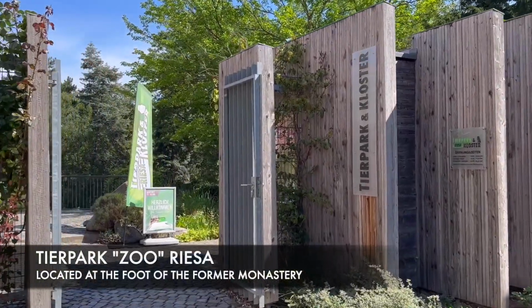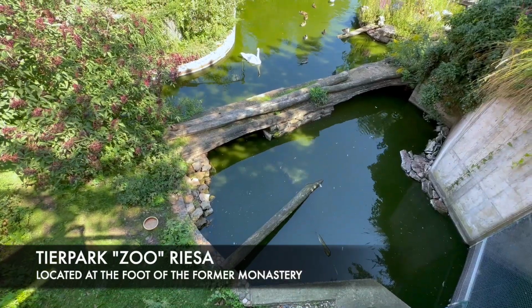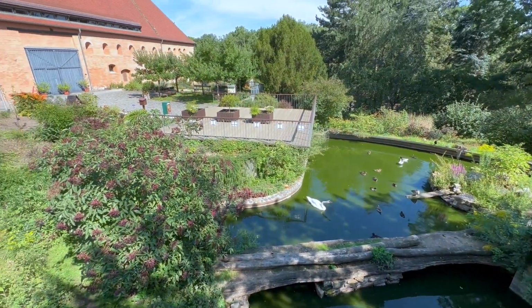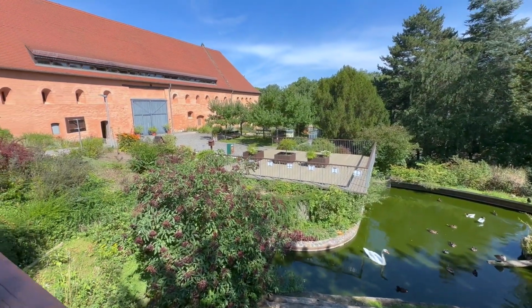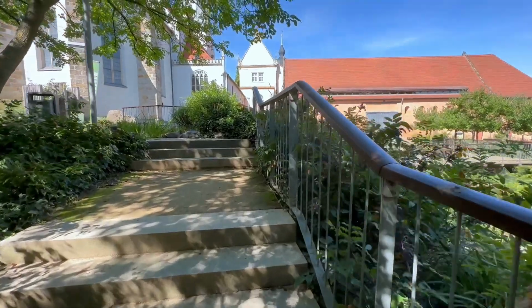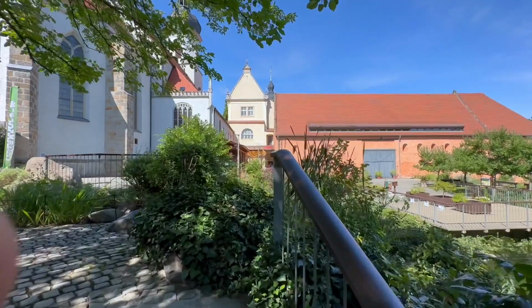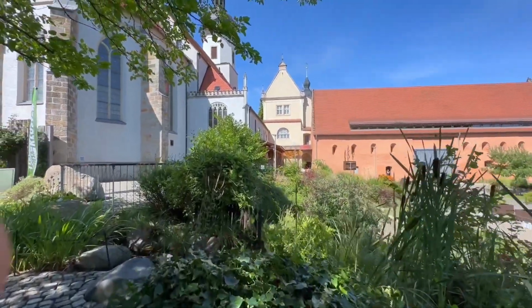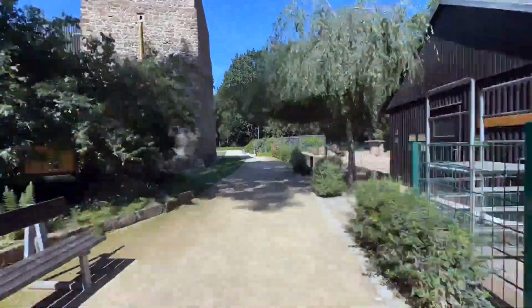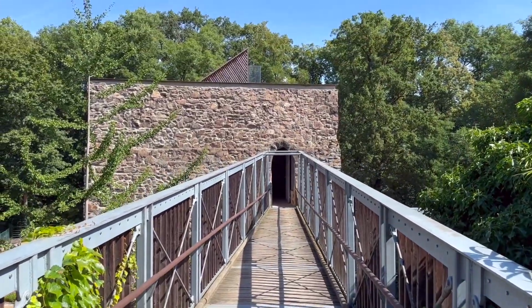The foot of the historic monastery from the 12th century is the Deer Park of Riesa. The zoo, founded in 1965 by citizens of Riesa, is now home to around 300 animals of 70 selected species and breeds. The terraced outdoor area invites you to linger in the cozy places, while the children can use various play equipment and educational offers. In the east wing of the monastery, in addition to 3 large aquariums, there are several terrariums for invertebrates and rodents.